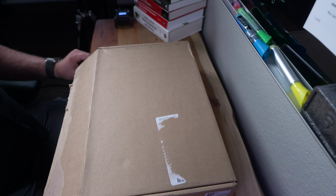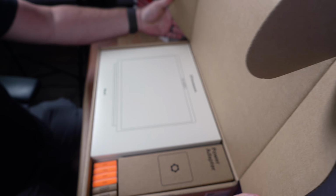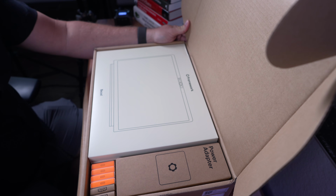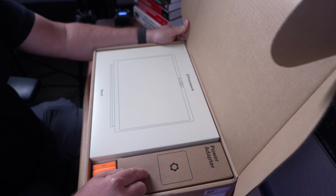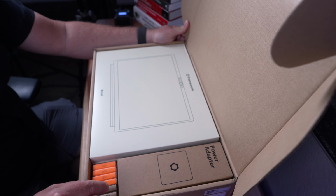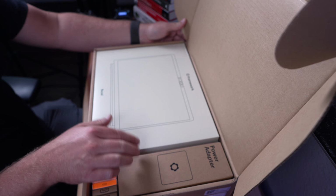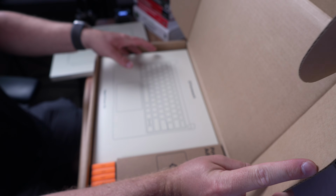Every time I get a laptop from Framework, they do a great job of efficiently packing everything in this little box. As you can see here, we have the power adapter, which I got, which is the 60-watt GaN charger. Super cool, high-end. I have all my accessory cards right here. And then we start with the display, and we have the keyboard cover.